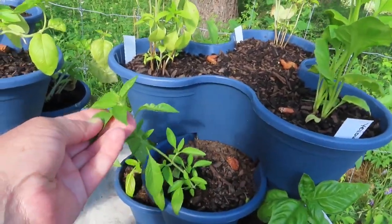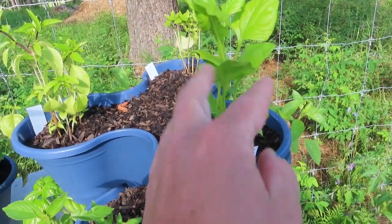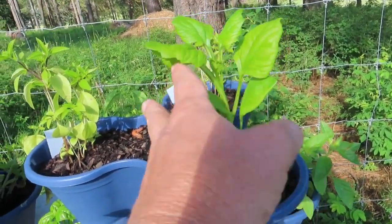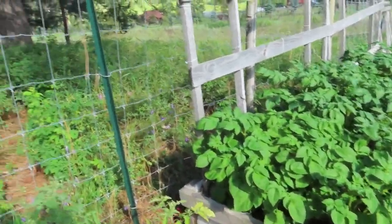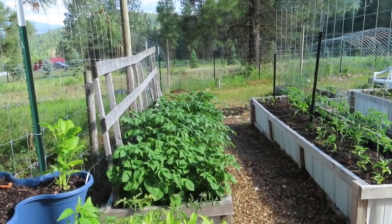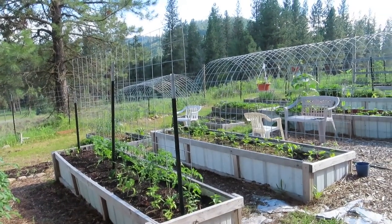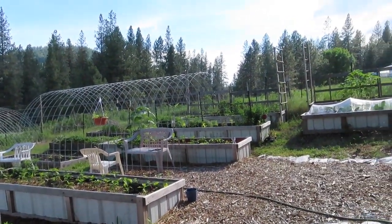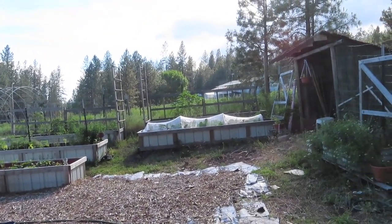This one has pretty much all basil, except there's an aster in the top. I just ended up with one aster germinated, and that's it, so I just stuck it in here to see what happens. All right, so let me show you a view of the garden in all of its glory here. So I've got several raised beds, a couple trellises, so you can kind of get an idea of the layout before we go through.